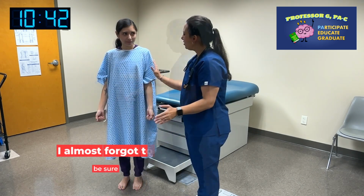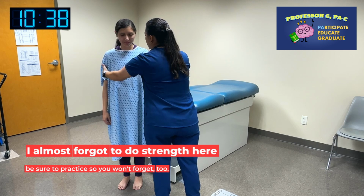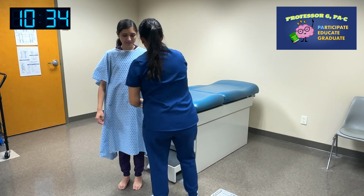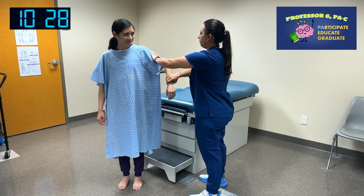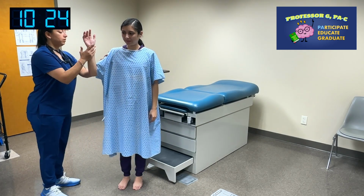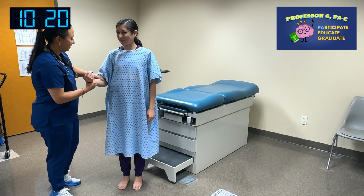Very good. Let's check your strength. Okay, so for this one, push out, push back, forward, and in. Very good. Now for this one, if you can just push me forward and back like that. Start like this, go up, there. Same thing. This, forward, and back. Very good. All right, now we can move on to the elbows.